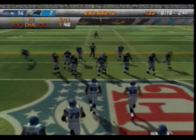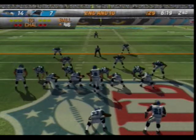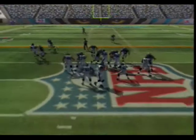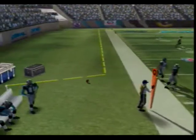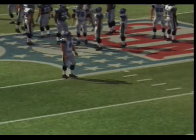Second and 10. Ball on the 46-yard line. The Panthers come out in a 4-3. Pressure coming. Gets rid of it. Broken up. He has to do a better job of looking off the coverage before he makes a throw like that.